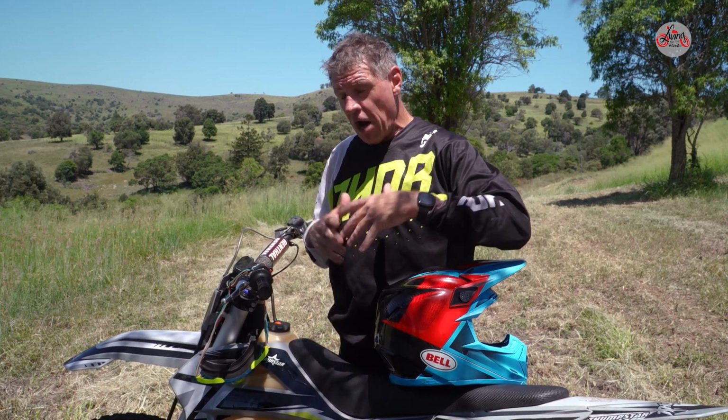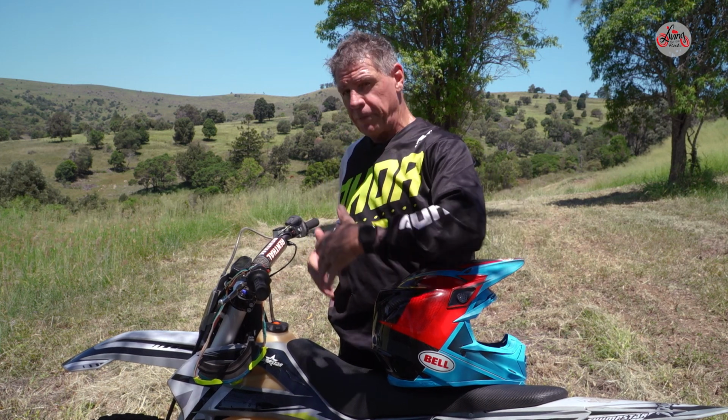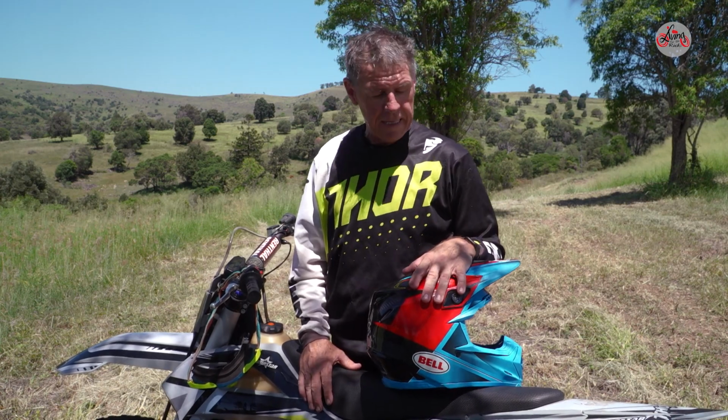Overall ergonomics on the bike, between the foot pegs, the handlebars, the seat, moving forwards and backwards, no problem at all for Smarty. Disc brakes front and rear, as you'd expect, are working out quite nicely. The motor is a slower revving motor than your European 450 or your Japanese 450 motocross bike, but it's got really nice usable torque off the bottom and a really nice mid-range. No use really revving the crap out of it.